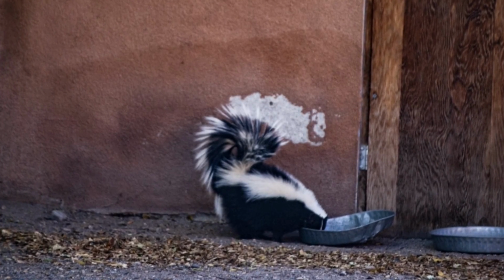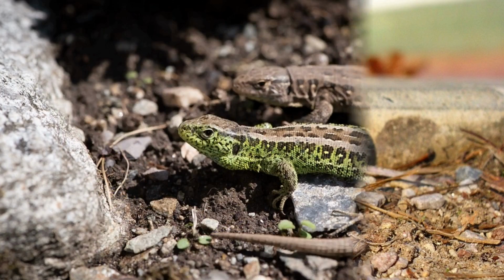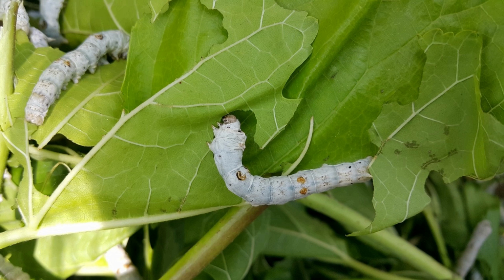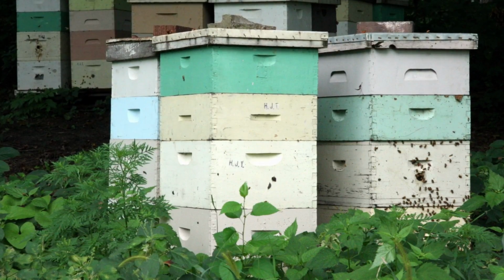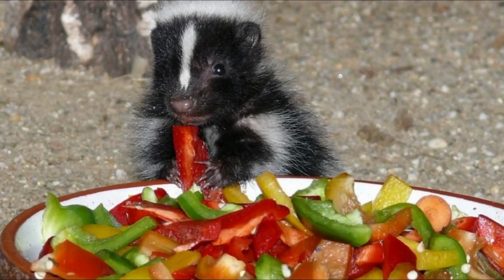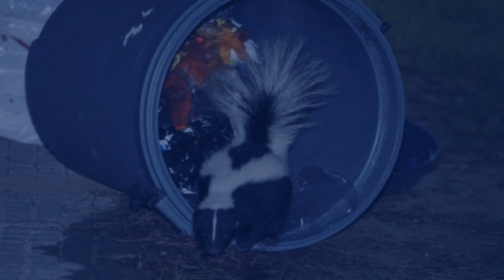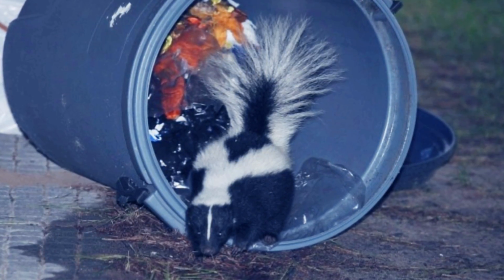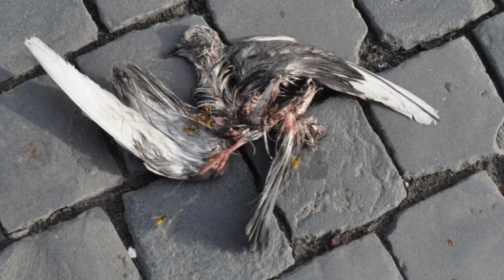Skunks are omnivores and opportunistic feeders. Common animal foods include worms, rodents, and even small reptiles like lizards, salamanders, frogs, and snakes. They often hunt insects and insect larvae, poultry, eggs, and small mammals. They are also known to attack beehives to eat honeybees, as their thick fur protects them from stings. As for plants, they often feed on garden vegetables and fruits, berries, grasses, and roots. In urban and suburban areas, skunks forage and eat from household garbage cans and leftover pet food. Less commonly, they are scavengers, feeding on the carcass of birds and rodents killed by cats or other animals.